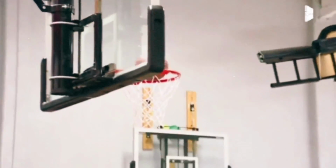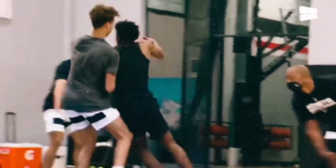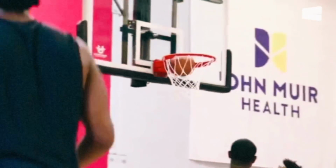I'm buying Hardy stock. He has the potential to be a generational shooter. He was tailor-made for the modern NBA. Get on the train early, because it's gonna be a fun ride.